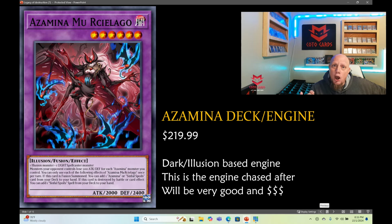So this engine's going to be pricey. This engine is going to be very good. A lot of people are going to want this engine, and this is just a piece of Rage of the Abyss. This is just one piece.